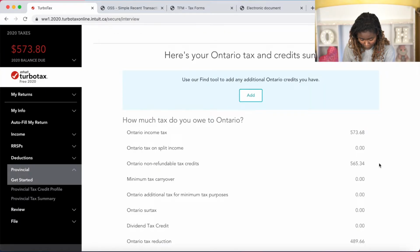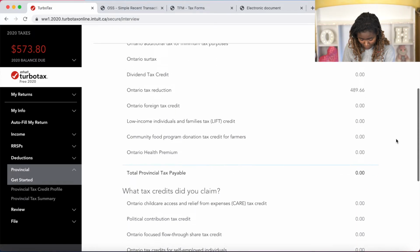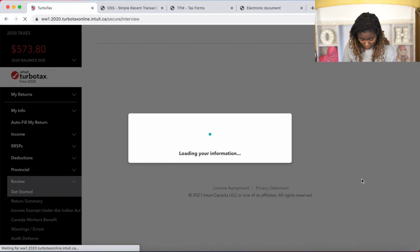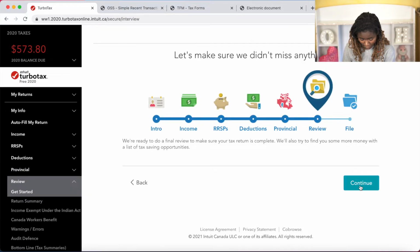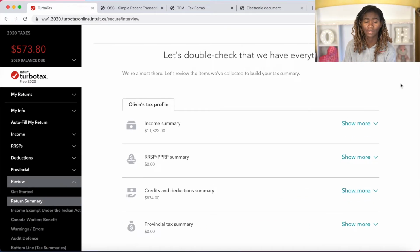Continue. And then my summary. Continue. And then review. So pretty much filing my student loans put me under. I don't know why. I'm kind of confused because I don't know why I would owe them money.